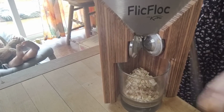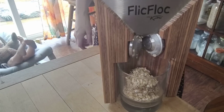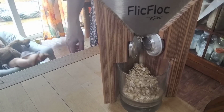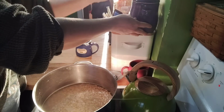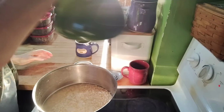So to use your oat groats, you need to have an oat roller. This is the one that I have, and we just pour them in the top. I just opted to get a manual oat roller, but they do have electric models that are much like a grain mill. You just pour them in the top and hit a button and it'll do the work for you. And it's really simple to just roll out the oats you need as you need them.